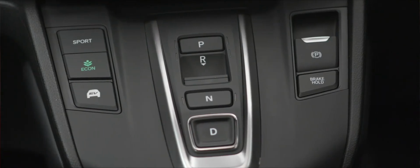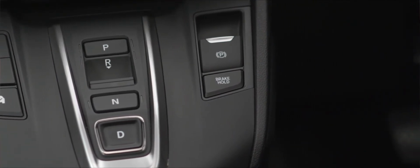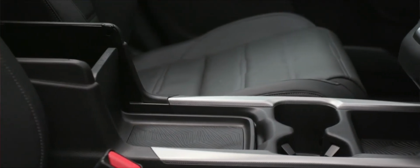On the right hand side, we've got our electronic parking brake, so it's really easy to use. There's no pressure involved in actually applying it or taking that parking brake off. Another really good benefit is it frees up all this space, not having a mechanical or cable operated parking brake. And it also means that we've got brake hold facility, which is brilliant.